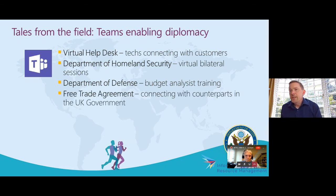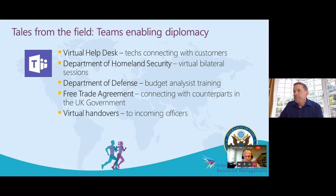The free trade agreement is another big one. Last January, the UK announced its decision to leave the European Union. Among other things, that means any trade treaties the US had with the EU, we would now need to negotiate specifically with the UK. So there's work going on negotiating a free trade agreement between the United States and the United Kingdom. Typically we'd have a lot of in-person meetings and travel back and forth between posts, and now that's all shifted to online. Our teams here in the embassy connect with their counterparts in the government of the UK to negotiate and discuss options.